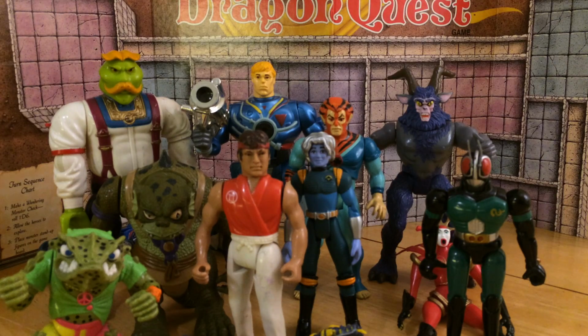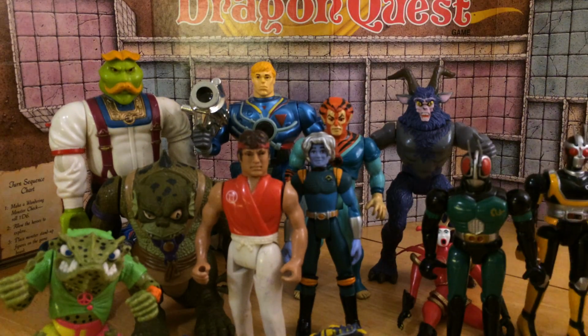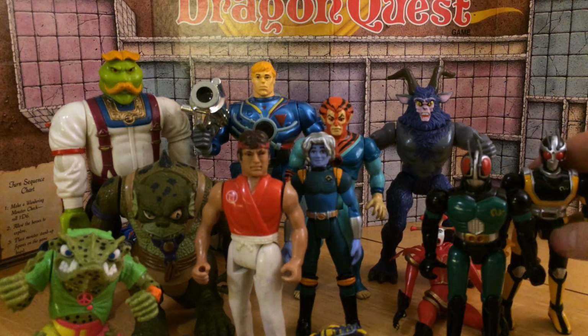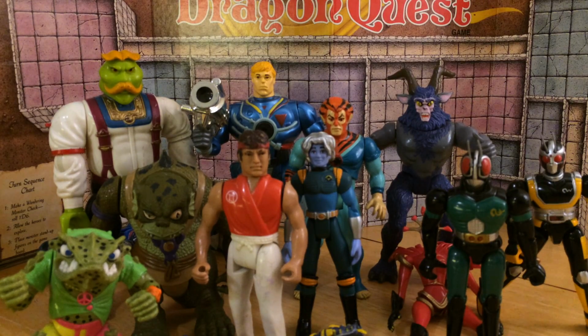And, oh shit, there's loads more. There's this guy who I think is another Masked Rider chap. Pretty sure he's Masked Rider as well. So we'll just put him over here with the other one. Is he going to stand up? Oh yeah, he's going to do some sort of sexy pose. Look at me, look at me.